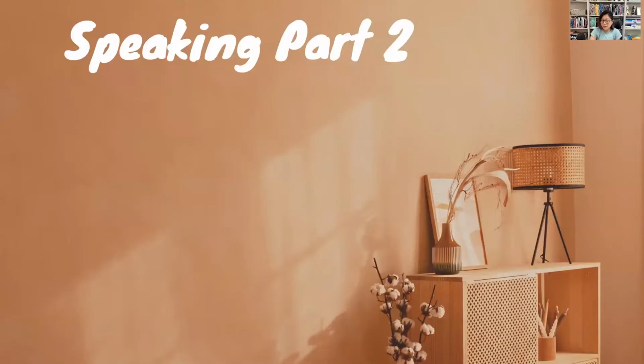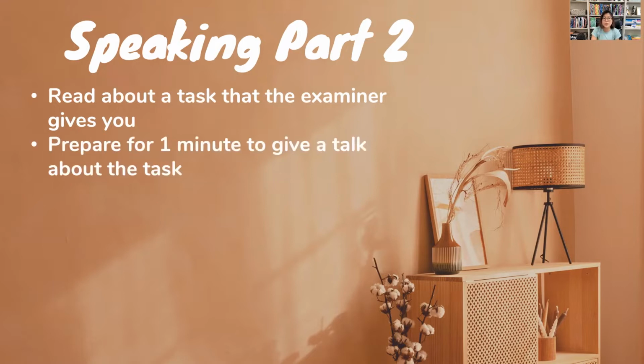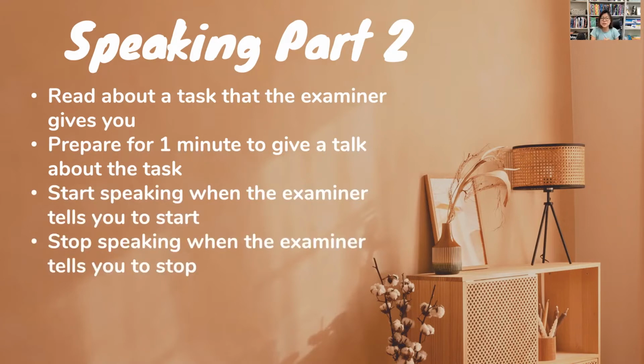So let's start by talking about what happens in the speaking part 2. In the exam, you will be given a piece of paper or a book, and you will read a task that the examiner gives you on this piece of paper or in a book. You will be given 60 seconds or a minute to prepare for this task. And then after the 60 seconds is up, the examiner will tell you to start speaking. And then after the 2 minutes is up, the examiner will tell you to stop.